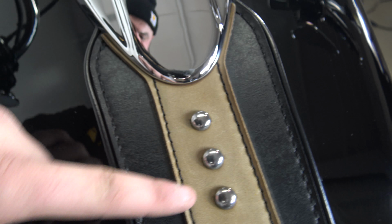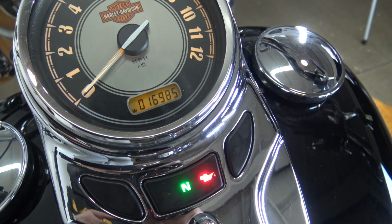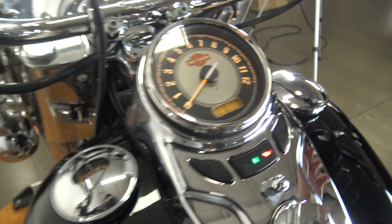I like this color thing here. 16,000 on it, like I said. Should fire up right away. Custom grips, just want to point that out. That doesn't look like Harley to me. No, that skull's not Harley.